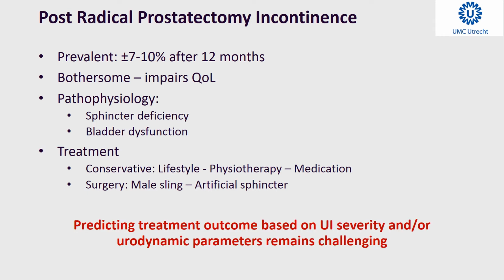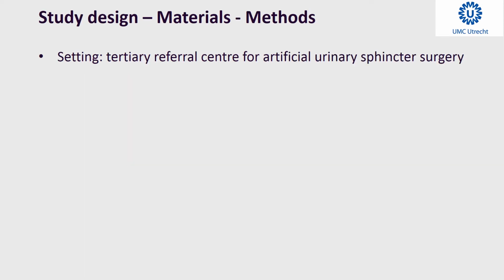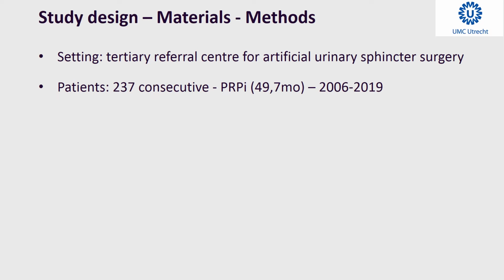Predicting the treatment outcome of the surgical interventions based on the severity of urinary incontinence and or urodynamic parameters remains very challenging. The study was performed in a tertiary referral center for artificial urinary sphincter surgery. The patient population consisted of 237 consecutive patients referred to us with post-radical prostatectomy incontinence, on average 50 months after their prostate procedure. The time frame was 2006 to 2019.